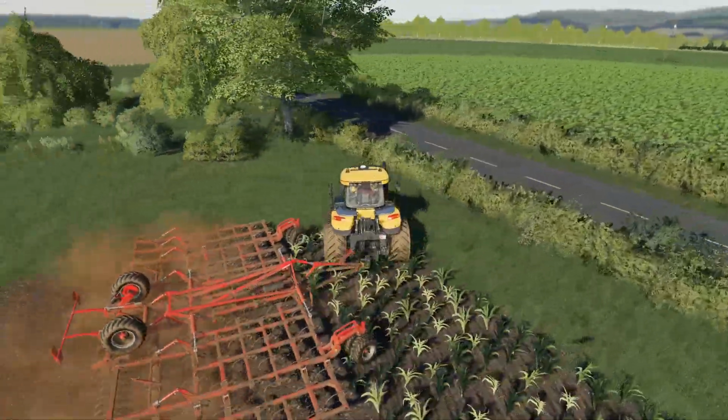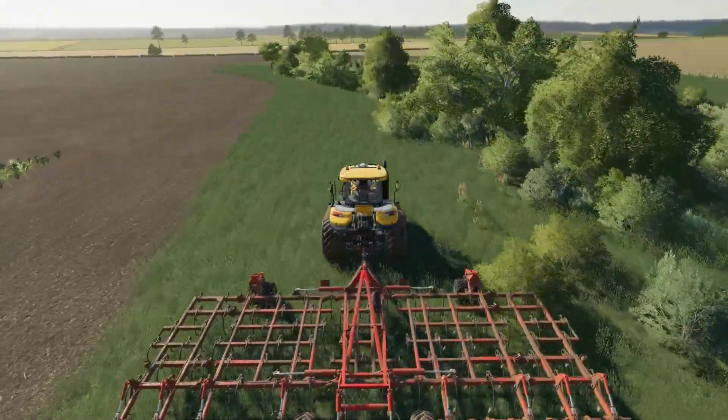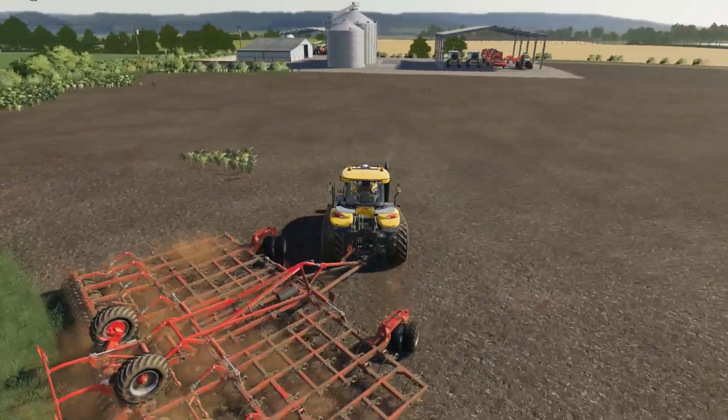Swing around this way, just nip back up the headland and cut back in again. Drop it back in here. No sense of going too far if you don't have to. Only wears the cultivator up.